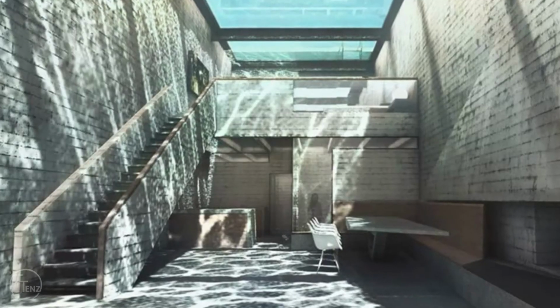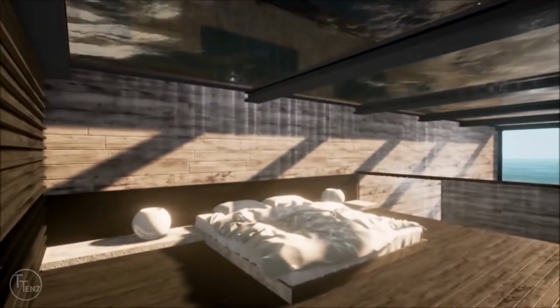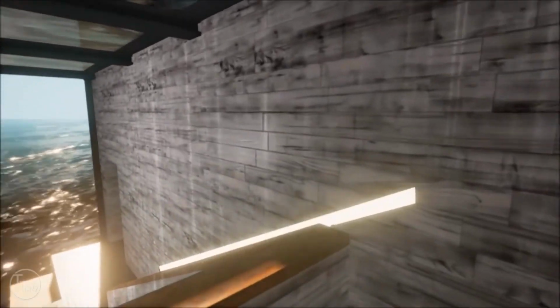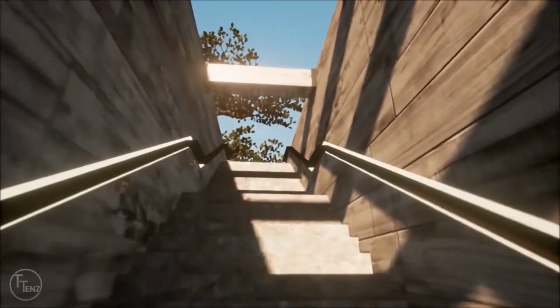This home design features an expansive living and dining area facing the sea, a guest room, a master's bedroom on the mezzanine level, 5 additional bedrooms, and an underground 3-car garage that directly leads to the grand staircase. If you don't have a fear of heights and like living on the edge, then this home is definitely for you.